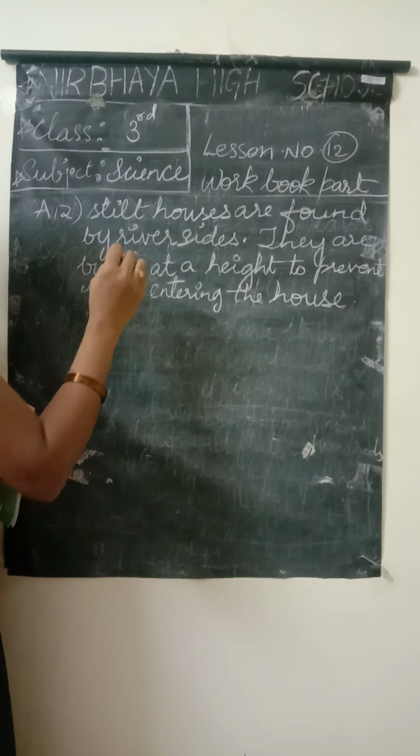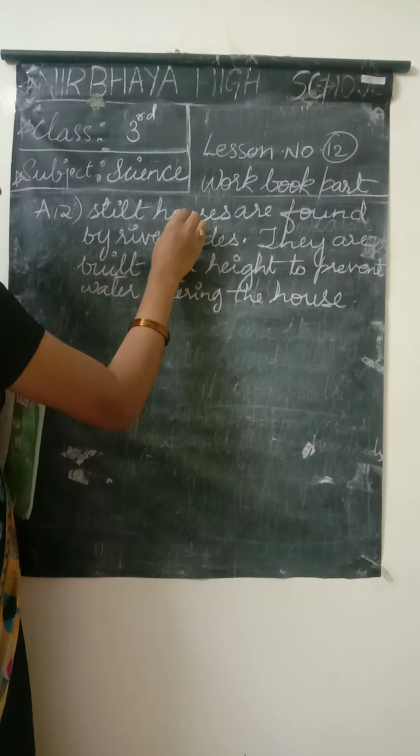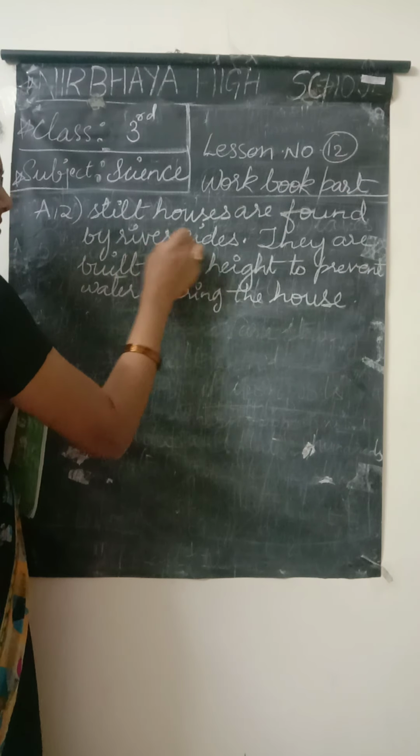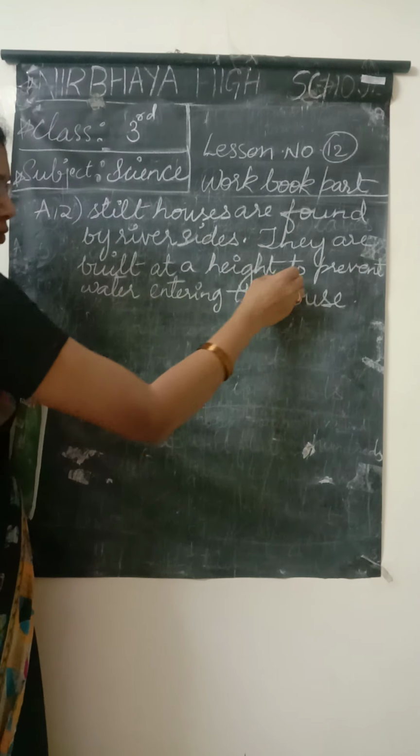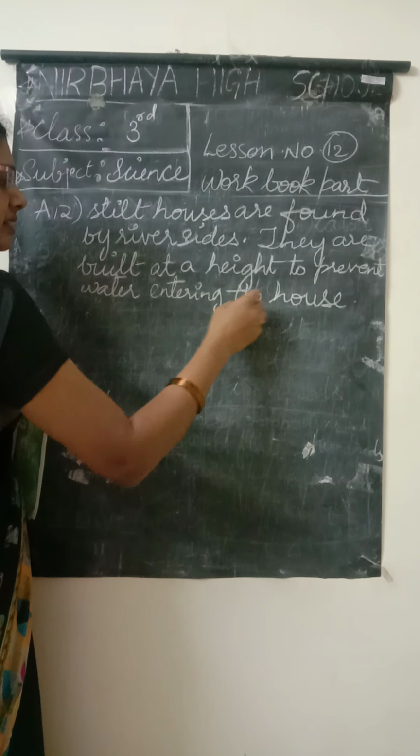I'm repeating the answer once again, children. Stilt houses are found by river sides. They are built at a height to prevent water entering the house.